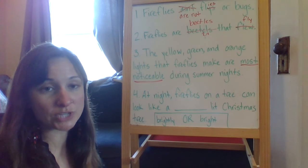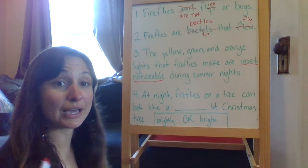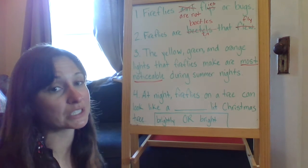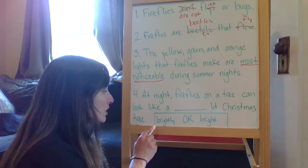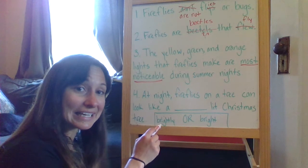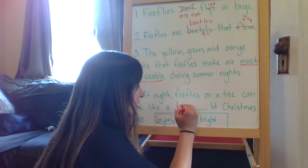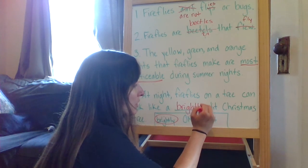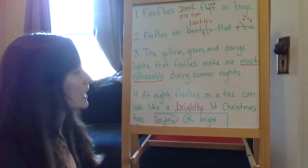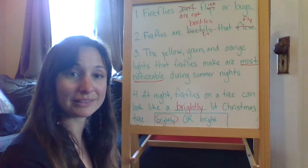So we've talked about this if you've had me as a teacher, that a clue to if it's an adverb is if there's an ly at the end. So brightly has ly at the end, which tells me that it is an adverb. So let's read it with that word in the sentence. At night, fireflies on a tree can look like a brightly lit Christmas tree.